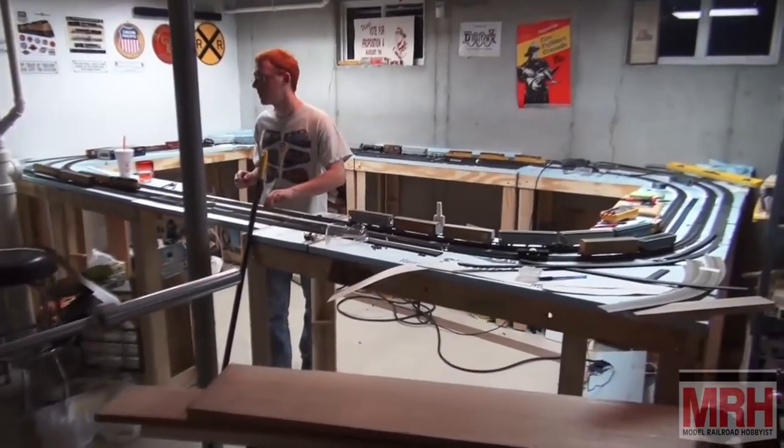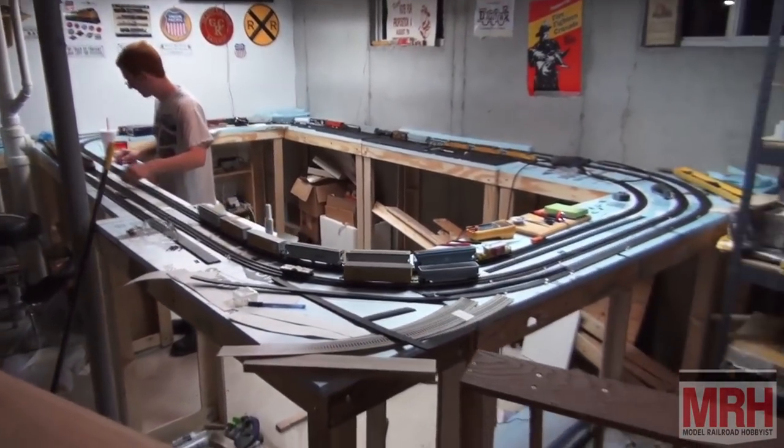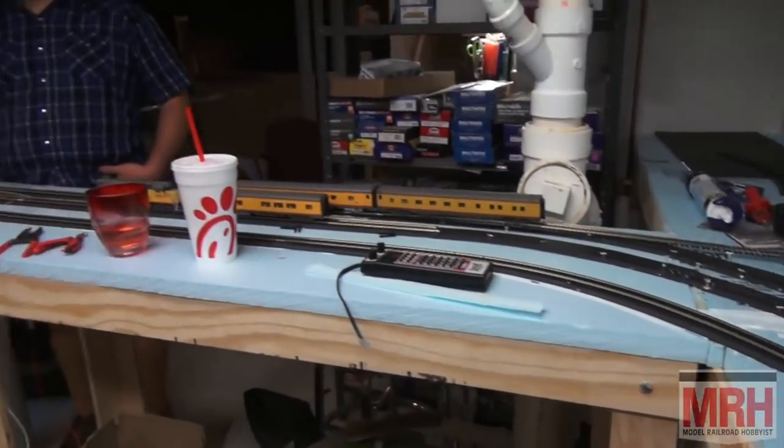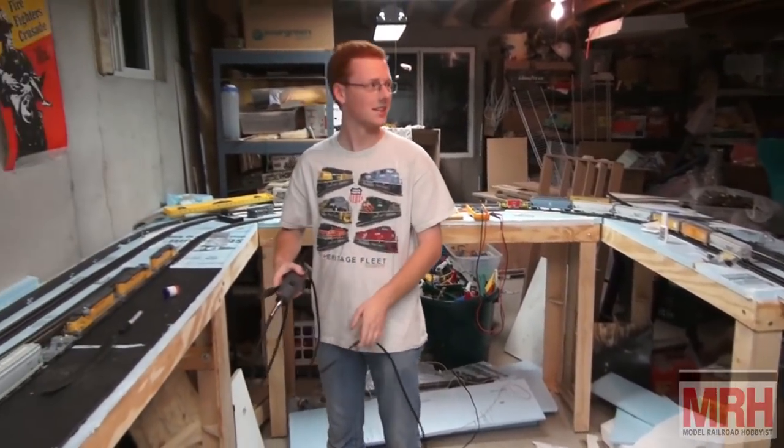That's amazing. And what do you think the overall size of this whole layout is? It's similar to what you already had, but just guess the area you're taking up. Yeah. So in this corner here in the basement, it's about 10 and a half, maybe 11 feet by, I want to say, 7 feet across. That's amazing. Double track with a passing siding, it looks like.